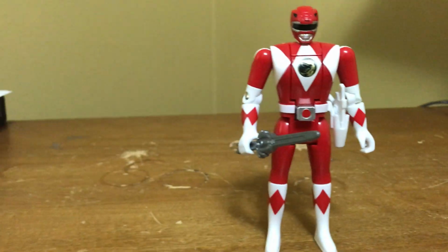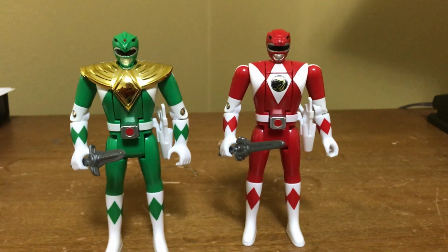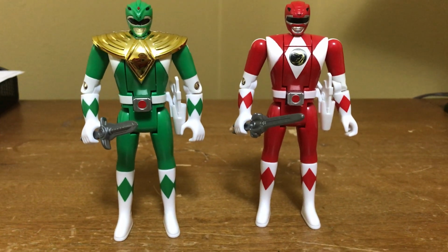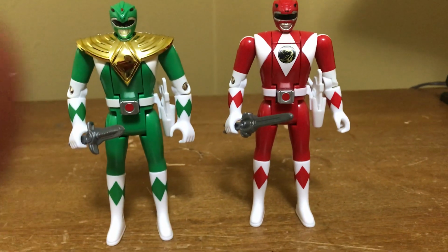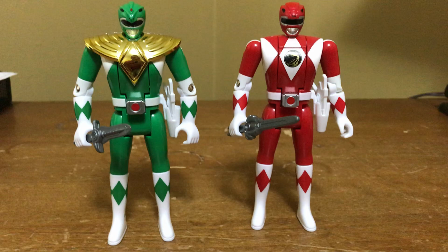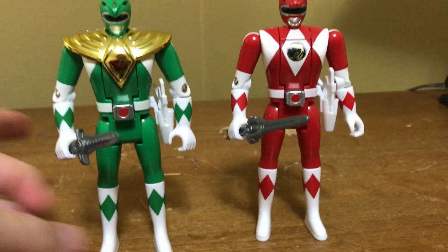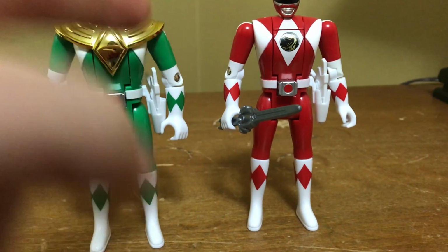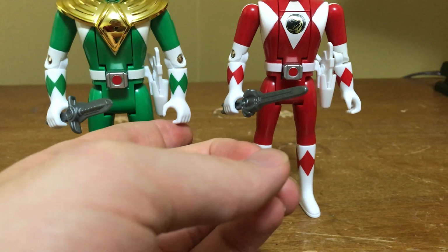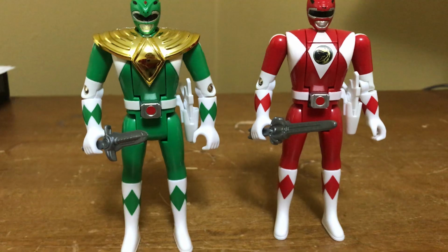So in comparison, let's have him right next to my favorite of the bunch, the Green Ranger. And I think they're still the same. Again, you can see my reflection on the shield. It's really bright in color. It's really, really chromy. And it stays on perfectly well. I have a little problem with the Green Ranger's arm. It's getting loose. See? It's getting loose. But I don't have a problem with that when I put his arm right in this position.